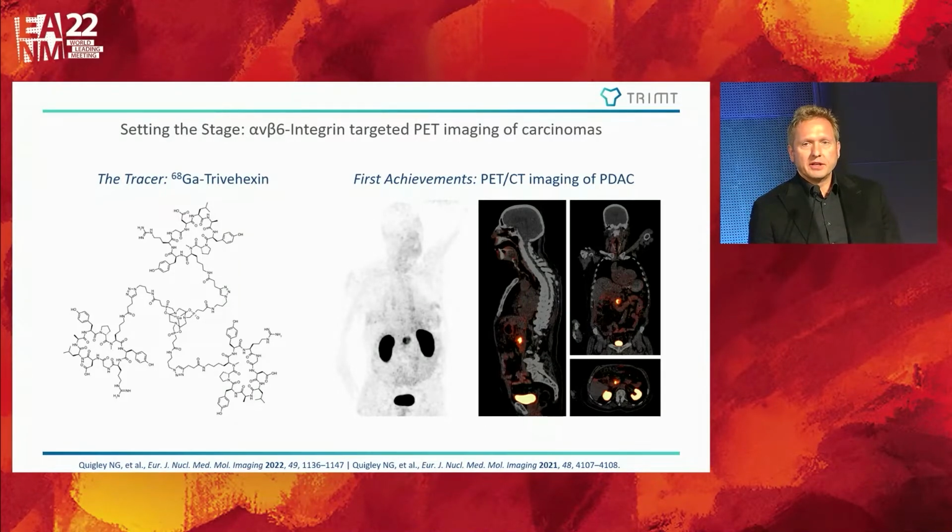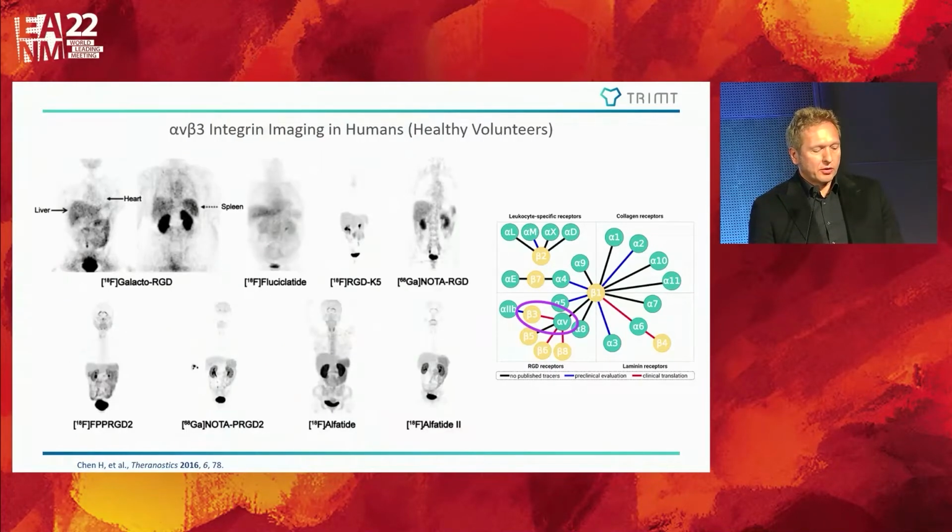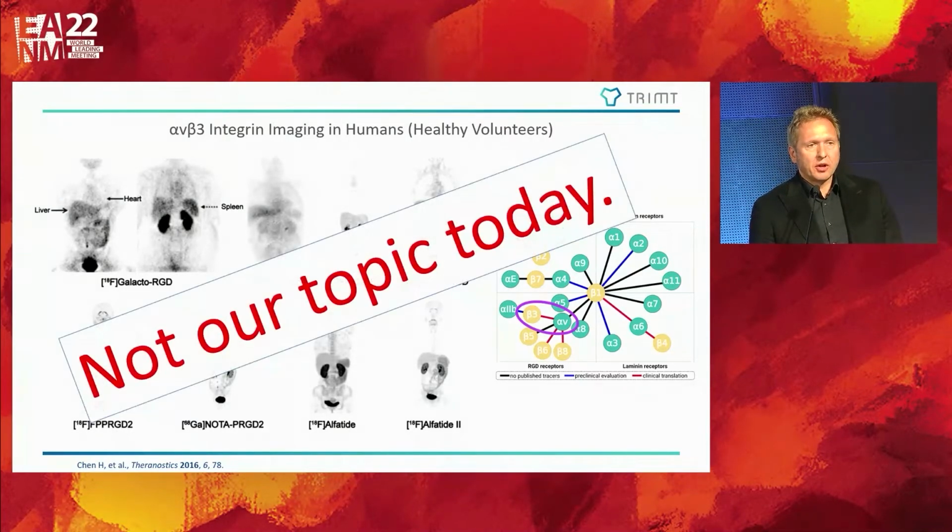And I'm totally aware that if I mention the term integrin, some people have some associations with that, which is associated with angiogenesis and tumor growth. But this actually applies to alpha V beta 3 integrin. This is the sort of image which you get with those agents which are around now for, let's say, roughly 2 decades. But this is not our topic today. We're talking about a different story.